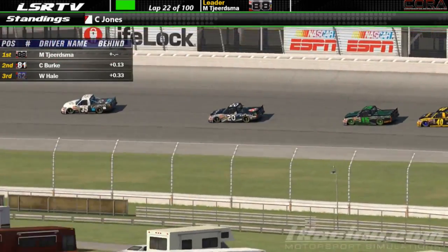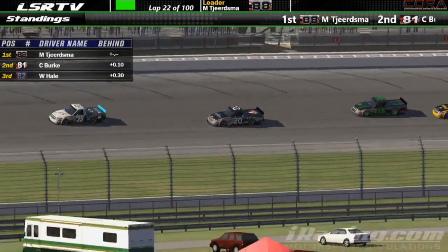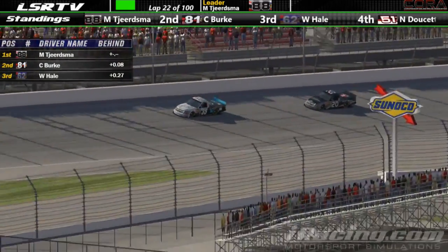Still the top 4 under a blanket for this lead pack. You have to expect green flag pit stops around lap 43. And Aaron, what do you think we're going to see from a lot of these guys under green flag pit stops?